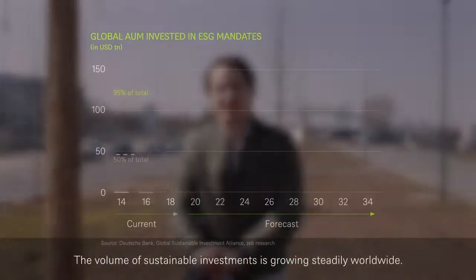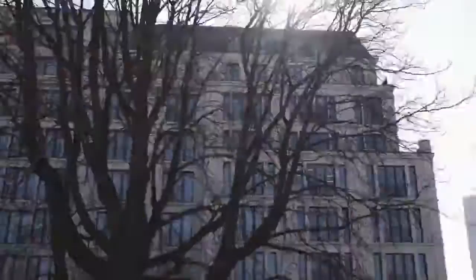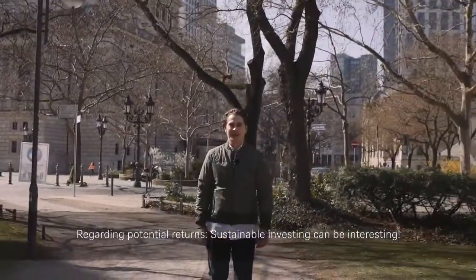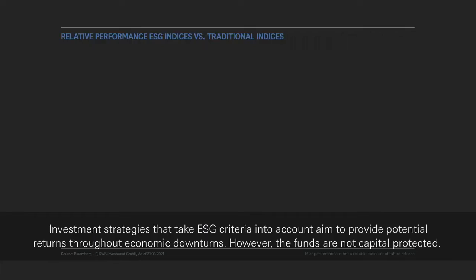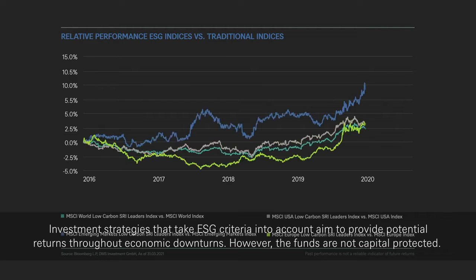The volume of sustainable investments is growing steadily worldwide. Regarding potential returns, sustainable investing can be interesting. Investment strategies that take ESG criteria into account aim to provide potential returns throughout economic downturns. However, the funds are not capital protected.